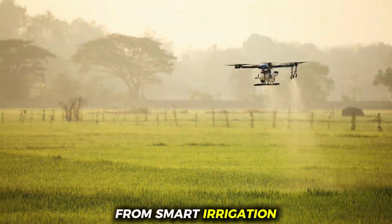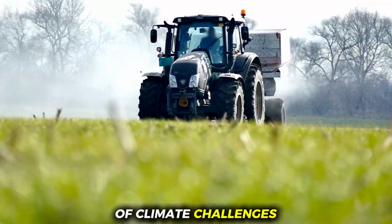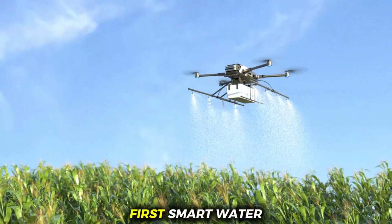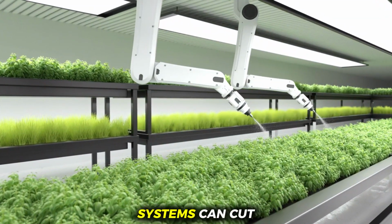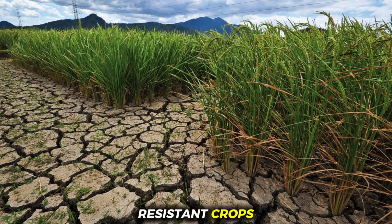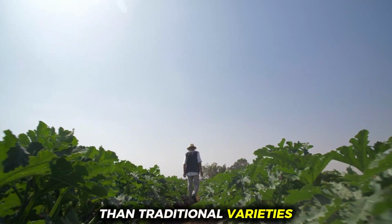From smart irrigation systems to weather monitoring apps, these modern approaches help farmers stay one step ahead of climate challenges. Key adaptation strategies. Let's explore 4 powerful ways to make your farm more climate resilient. First, smart water management. Drip irrigation and water recycling systems can cut water use by half while keeping crops healthy. Next, consider drought-resistant crops. New varieties of corn, wheat, and rice can thrive with 30% less water than traditional varieties.